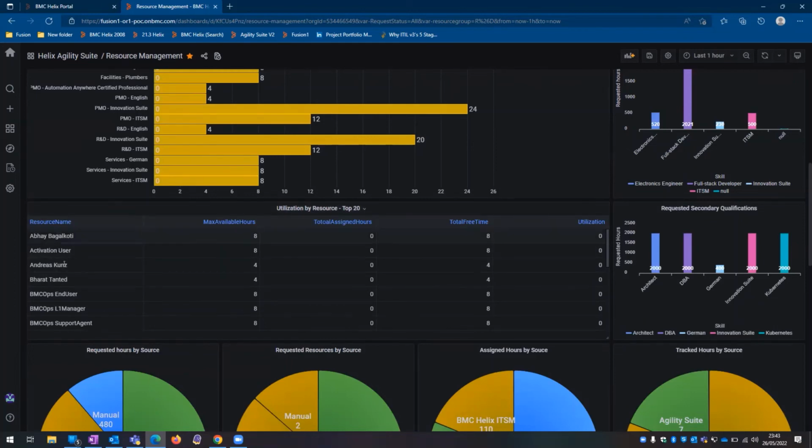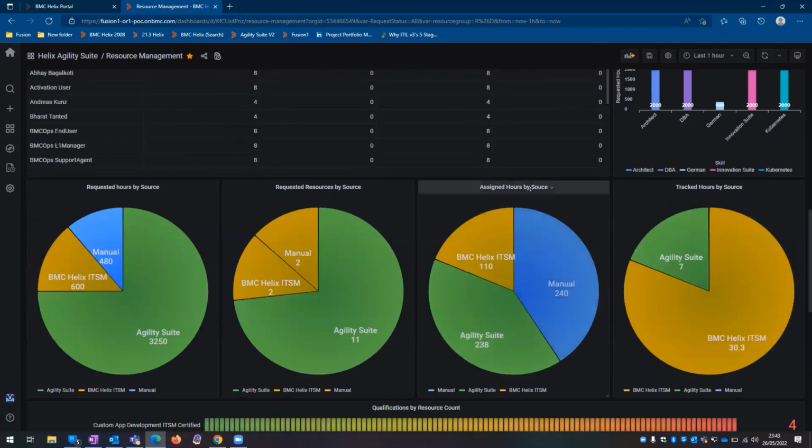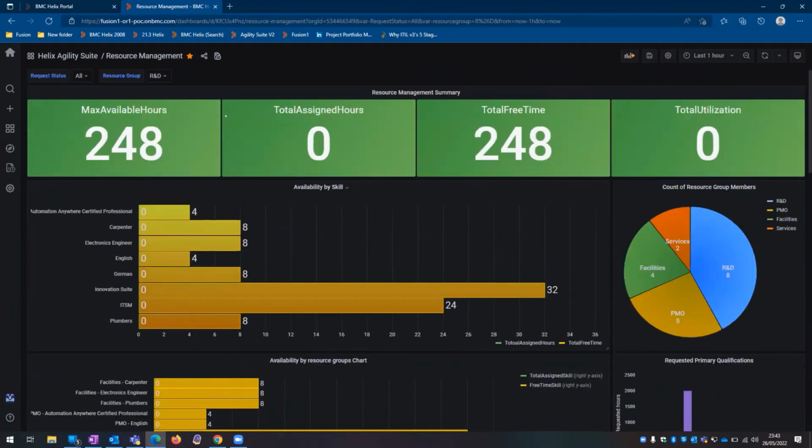And of course, further down at the bottom there, what we can see is our utilization by resource, and see our different people. Like Andy's got 4 max available hours. He hasn't had any assigned yet, and this is his free time as an example. But we can see as a BMC ops end user the same kind of story. So we've got a lot of resource available there, and you can see assigned hours by resource, etc. So that's a really powerful dashboard, and you can narrow that dashboard down as much as you want to, really.